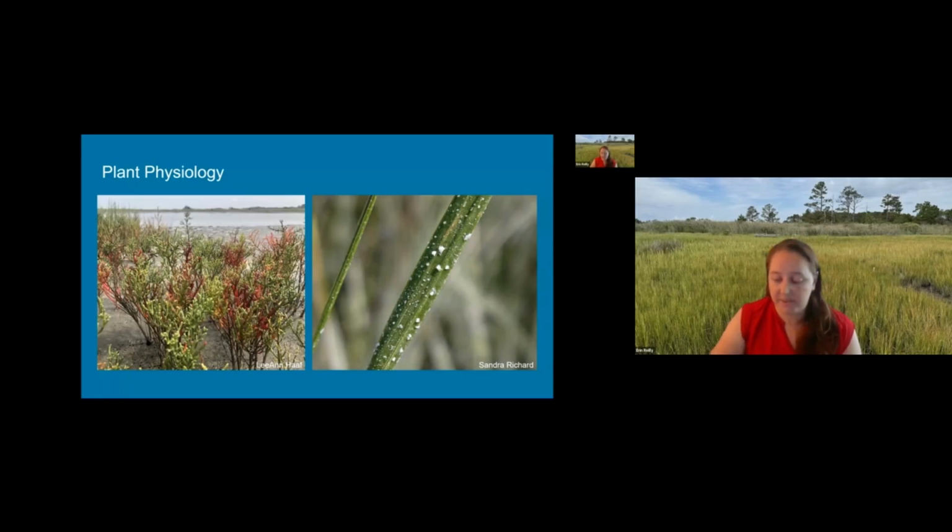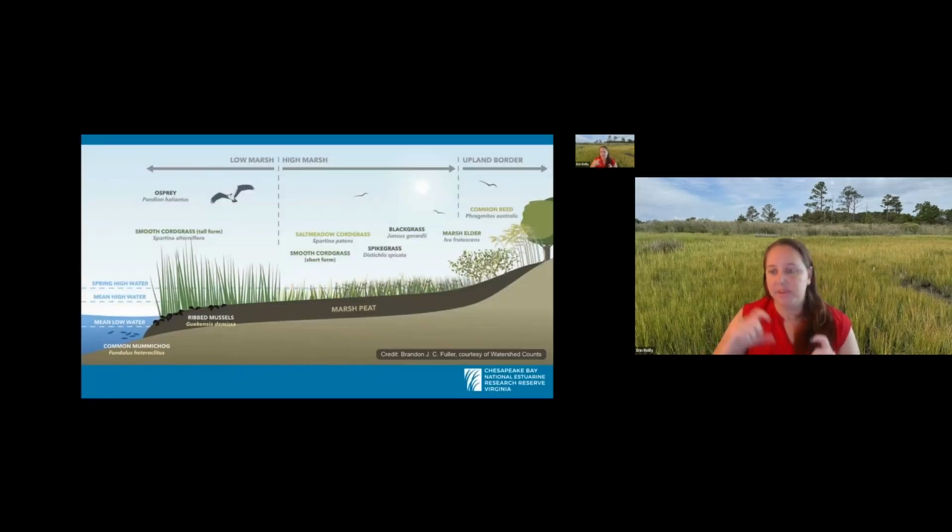And so these plants have adapted to be able to live in these conditions, but they've adapted to live in specific ranges of these conditions. So if you're a Spartina alterniflora plant, or a salt marsh cordgrass plant, you want to be flooded, but you only want to be flooded so much of the day. You need time where your roots are not flooded by water so that they can have oxygen access. You need time to recover from the flooding.